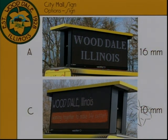So while they were not able to put this design on the 16-millimeter board, there would be some limitations in terms of what you could display. However, the cost is obviously much more for the 10-millimeter sign, but there's much more flexibility, and the resolution is better for the 10-millimeter. Alderman Messina?